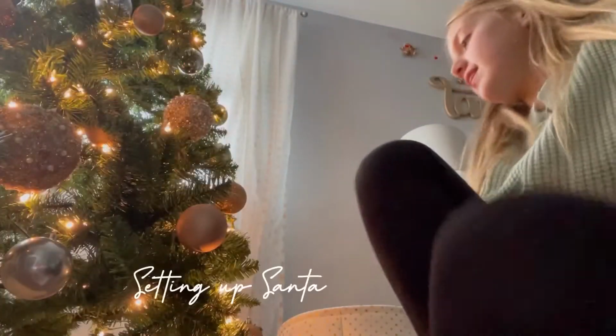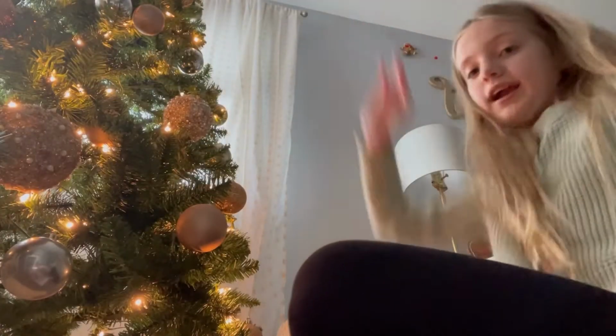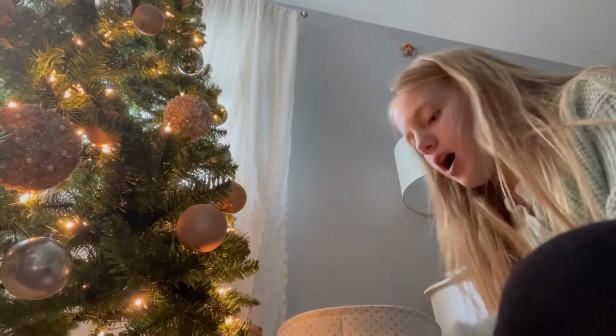Then I also got this Santa that's gonna climb up and down my Christmas tree. So I'm gonna set that up in a couple minutes and you guys are gonna see me setting it up. And then we also got Christmas marshmallows, but they're downstairs. Oh, I think he's gonna go right here. So let's open the box.